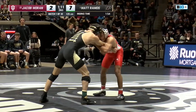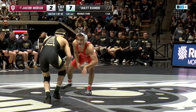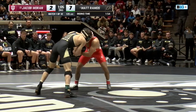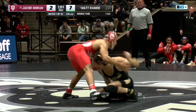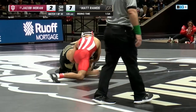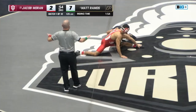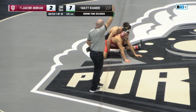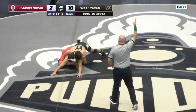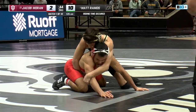Both wrestlers back to their feet. Really nice counter defense there by Moran to avoid the goal behind takedown for a second time. Moran did get the second escape point, so it's 7-2 now. Almost in a splits there is Moran. Ramos trying to get around, and he does, and he gets the 3-point takedown and extending his lead now to 8, 10-2 here in period number 3.